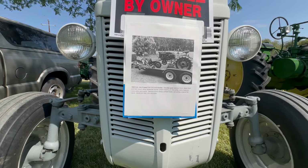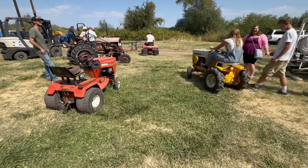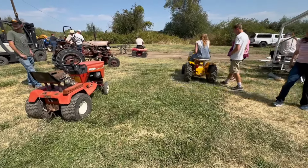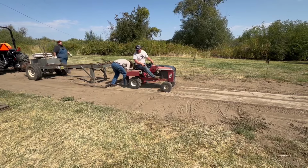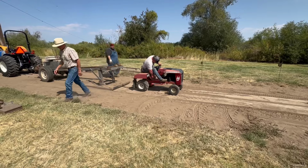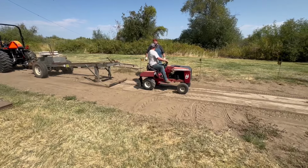Tractor pull going on. This is the lawn tractor division. Little Cub Cadet. We're gonna set up their tractor here, and you're gonna put it here. They're gonna clean up the track a little bit, hook it up. I meant to do this year with my tractor. I'm just too busy.